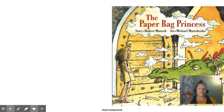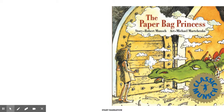As we read The Paperbag Princess, we will pause and think, what is the character thinking here? Even if the text does not tell us, we will infer or make guesses. This can help us understand why characters make the choices they make. All right, so we're going to get ready to read The Paperbag Princess by Robert Munsch.